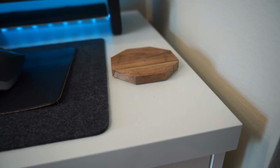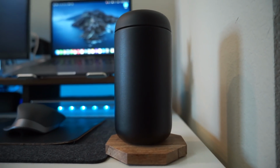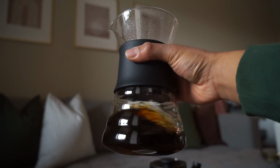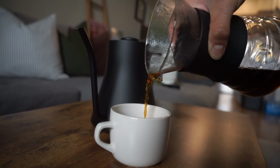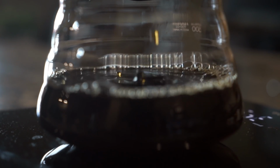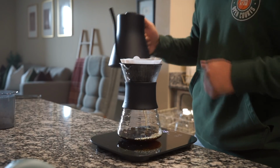To the right of the desk, I also have this wooden coaster with probably one of my favorite pieces of this setup, the Fellow Carter Move Mug. Now, you guys know how much I love drinking coffee, and when I'm pumping out a video, I gotta stay focused, so I always have a cup of joe ready to go. But the problem is, with my regular mugs, the coffee tends to get cold pretty fast, and I don't really chug down my coffee at one time, and so I needed something that was going to keep my coffee warm and hot for longer.